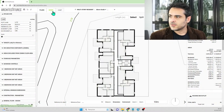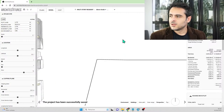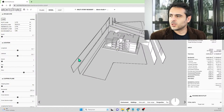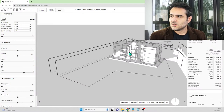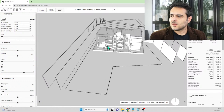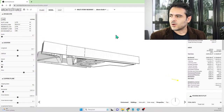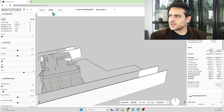What is this? Right, we have a model. Let's see the model. Here is the model. The site is kind of messed up, but we could fix that later, right? We can remove those things here. It kind of stretched the line. But the thing is, we have a crazy building here, right? What is this? I don't really know. It's a building. But now we can make some edits on that.